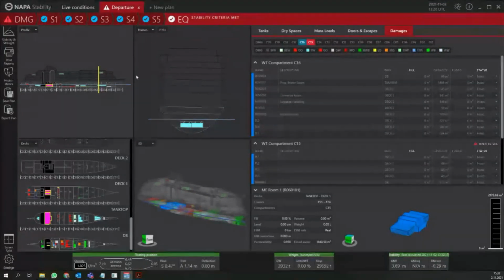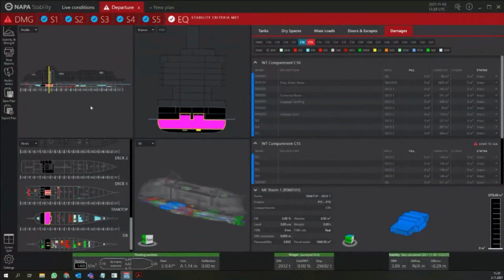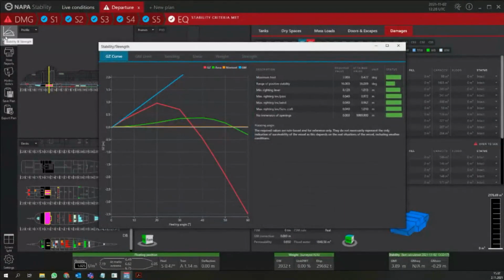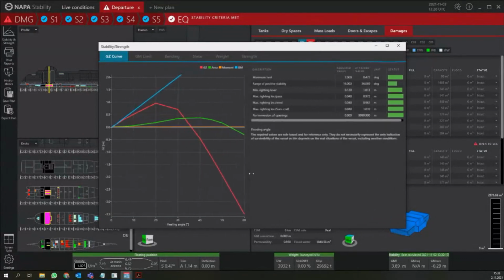And here you can see the compartment, which is marked as open to sea. So this is the result now. If you want to take a look at the damage stability criteria, we can click this stability and strength button here on the left-hand side. So here you can see the GZ curve and the damage stability criteria calculation results. And you can also control the size of it like this.